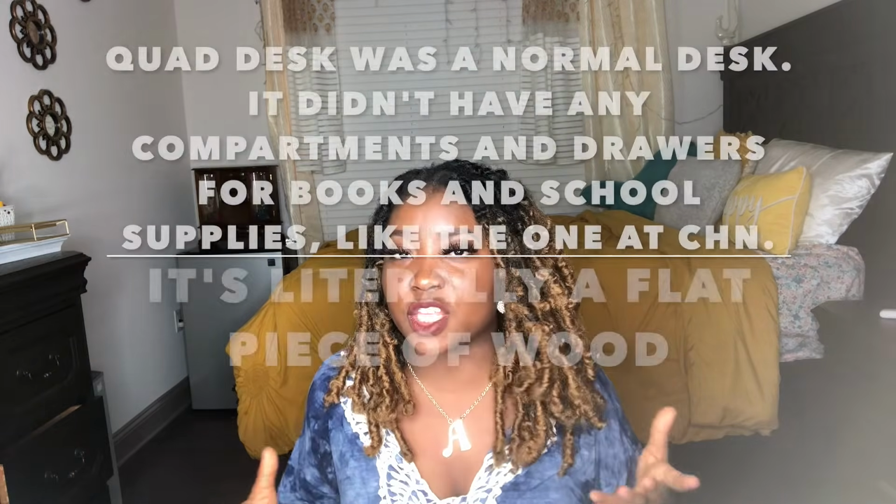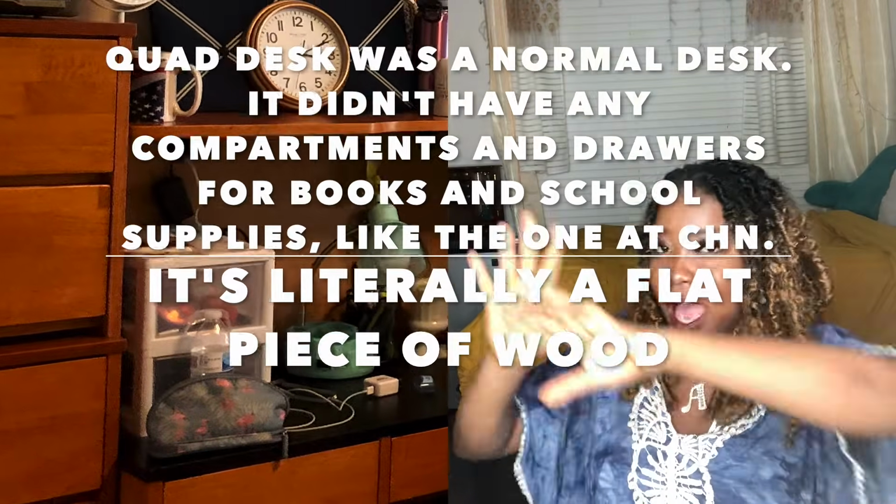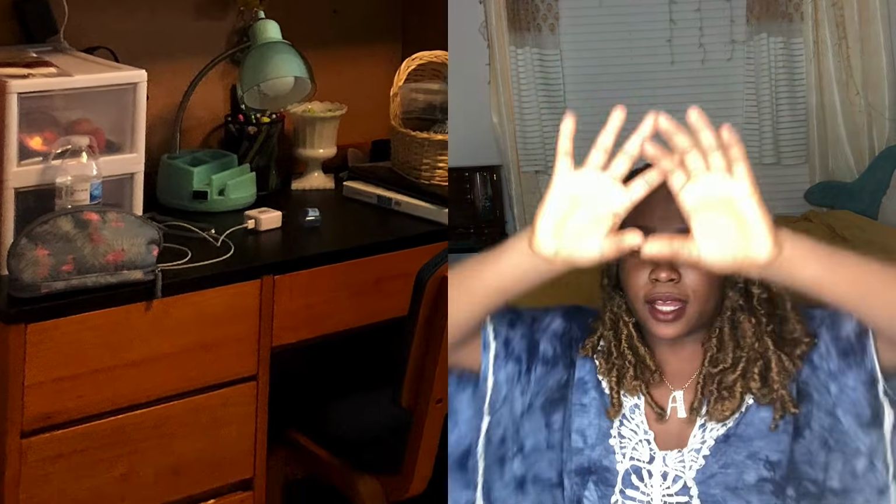Another thing I didn't like about quad was that I saw that their desk was just a normal desk. But the one in CHN is a desk that has a drawer in this compartment, 3 more drawers here, and an upper section right here as well. The desk and the reading section in the room that you're provided with is much more in CHN. Quad was just, they give y'all a table and say here.